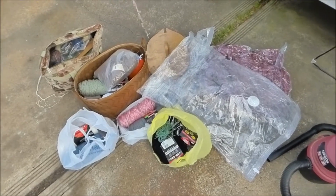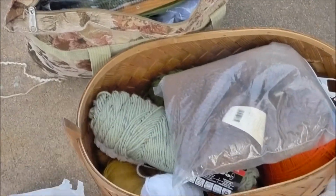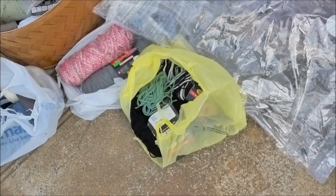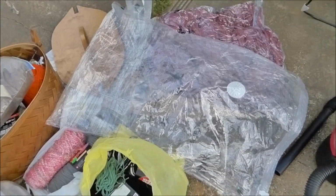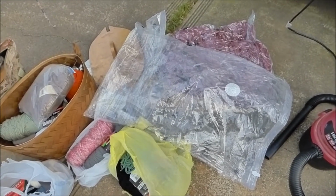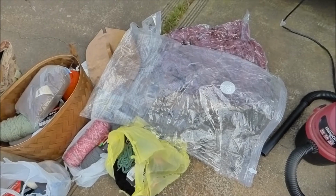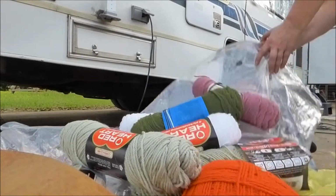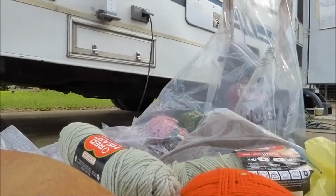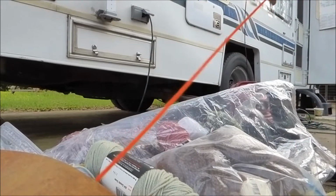The winds are picking up. So I told you I had a lot of yarn. Some in this bag, and this little basket full of yarn. And I took the four articles of clothing out of that bag. It was one hoodie and three capri pants, which is ridiculous. Anyhow, I am going to put all the yarn in there and vacuum seal it. I don't know how that big roll will seal down, but we'll see.